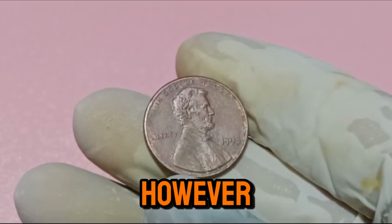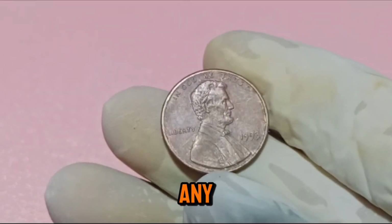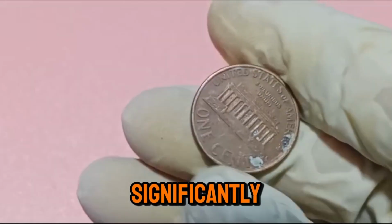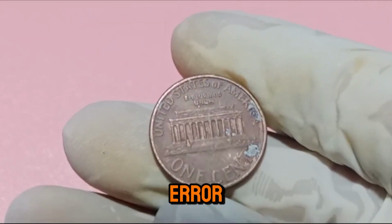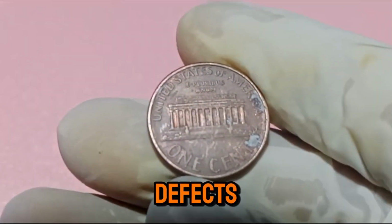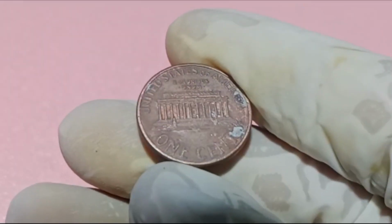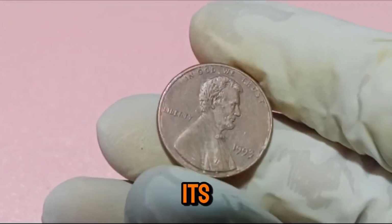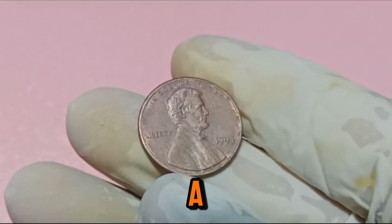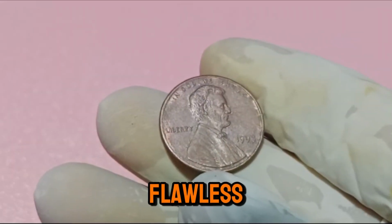However, certain factors, such as the coin's condition, mint mark, and any potential errors, can significantly impact its value. Coins in pristine, uncirculated condition are always sought after by collectors, while error coins, those produced with defects, can fetch a premium on the market. As with all collectible coins, the value of the 1993 Lincoln cent is heavily influenced by its condition. Coins are graded on a scale from 1 to 70, with a grade of 70 indicating a perfect, flawless coin.